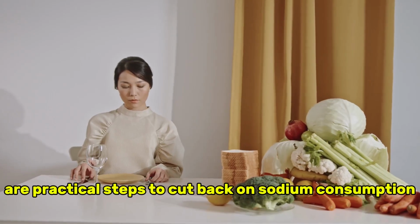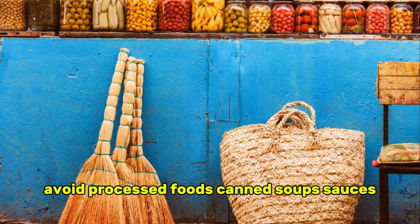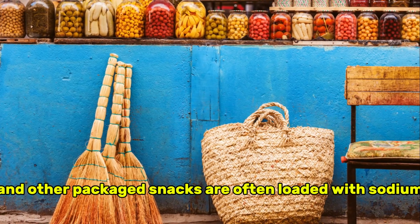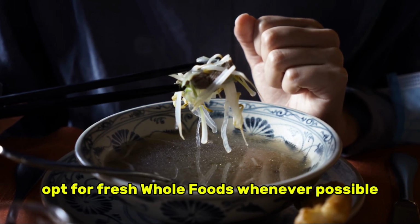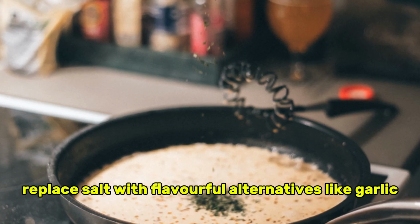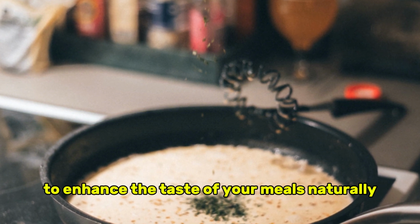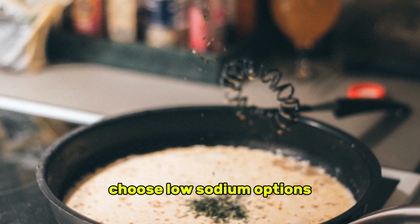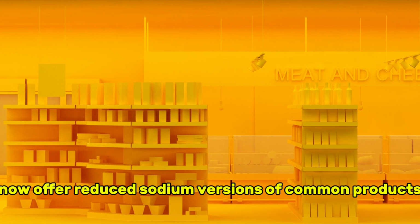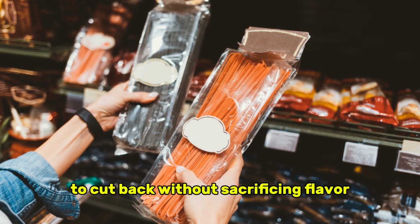Here are practical steps to cut back on sodium consumption. Avoid processed foods. Canned soups, sauces, frozen meals, chips, and other packaged snacks are often loaded with sodium. Opt for fresh, whole foods whenever possible. Cook with herbs and spices. Replace salt with flavorful alternatives like garlic, paprika, basil, rosemary, or lemon juice to enhance the taste of your meals naturally. Choose low-sodium options. Many grocery stores now offer reduced sodium versions of common products such as broths, sauces, and snacks. Look for these alternatives to cut back without sacrificing flavor.